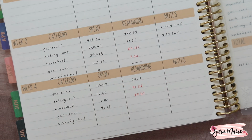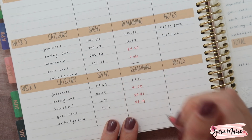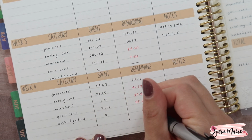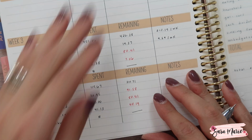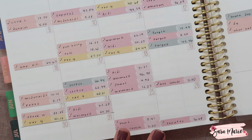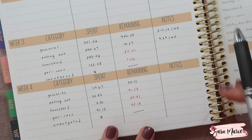$41.13. Last time we checked in, we were already over by $7.06, so that means that we are over by $48.19 for gas, and we've had no unbudgeted expenses, and we do not budget anything, so there's nothing remaining there. So far I feel like we're doing pretty well. Again, if you take into consideration those together, that's pretty good.